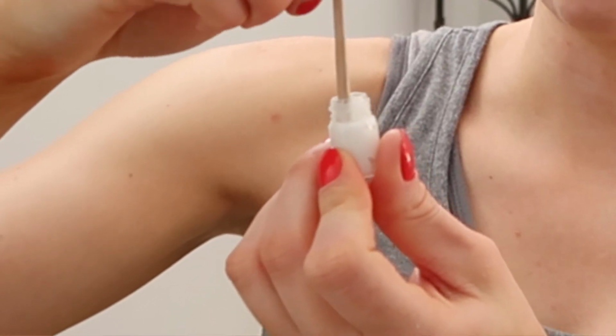And I felt like it didn't really change how my skin felt afterwards. It's ever so slightly tacky, which I prefer if there's going to be a primer on my skin, because that helps the foundation stick to your skin.